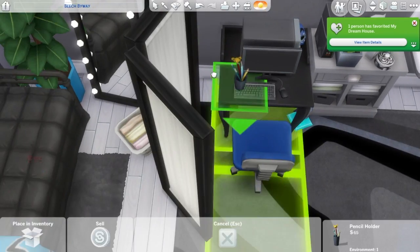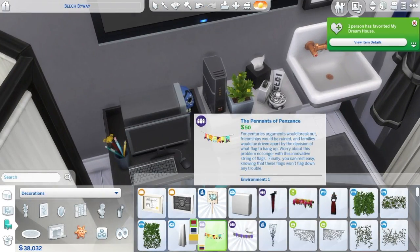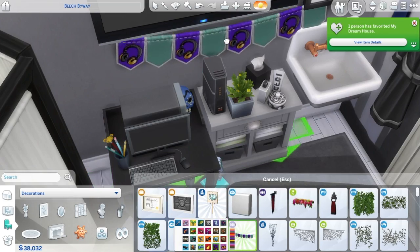And then I put some plants in this room as well, because I wanted to add a bit more color, and it just makes it really, really nice.